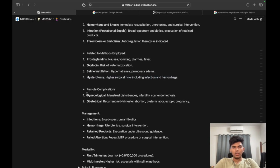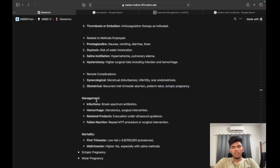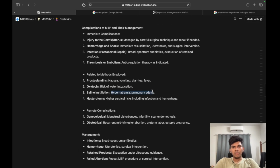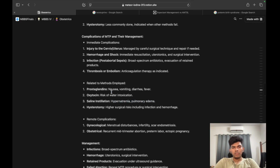Remote complications include gynecological ones: menstrual disturbances, infertility, scar, endometriosis. Obstetrical ones: recurrent mid-trimester abortion, preterm labor, ectopic pregnancy. Management: for infections, broad spectrum antibiotics; hemorrhage, uterotonics and surgical intervention; retained products, evacuation under ultrasound guidance; and failed abortion, repeat MTP procedure or surgical intervention. Mortality rate is higher in mid trimester, especially with saline methods. Hypernatremia and pulmonary edema carry greater risk, very bad.